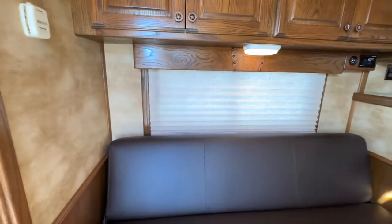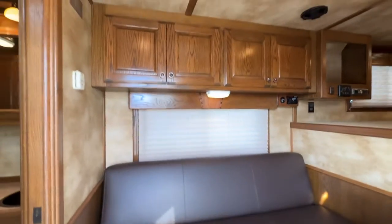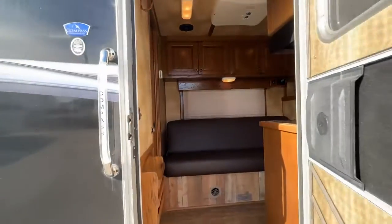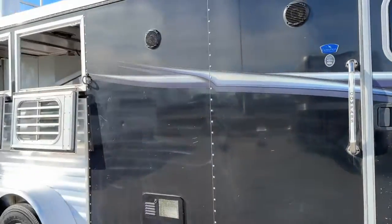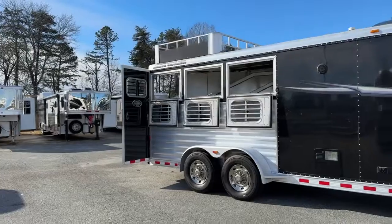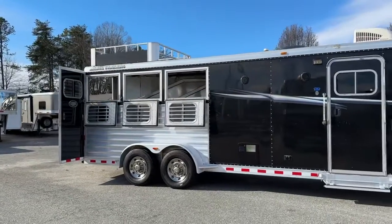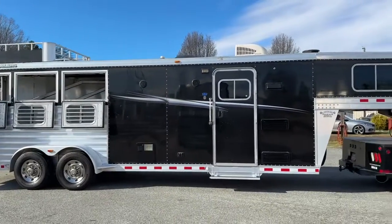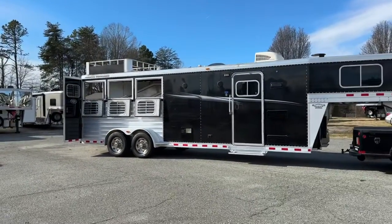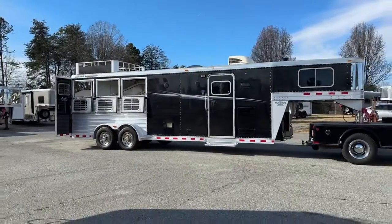All right, I'm gonna step out. That couch does fold to a bed, which I'm sure I said that. I will note this trailer has no awning. So one thing just to point out, this trailer has no awning. See if I can show you this side a little bit better. Good looking trailer. 2012 Elite.